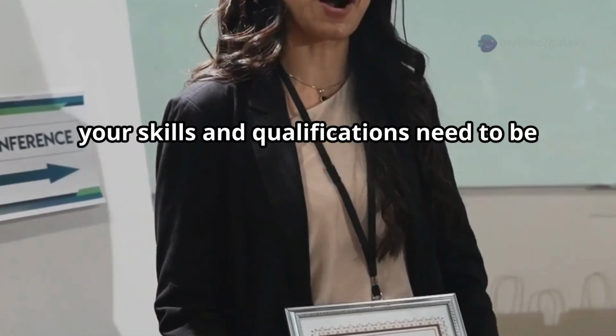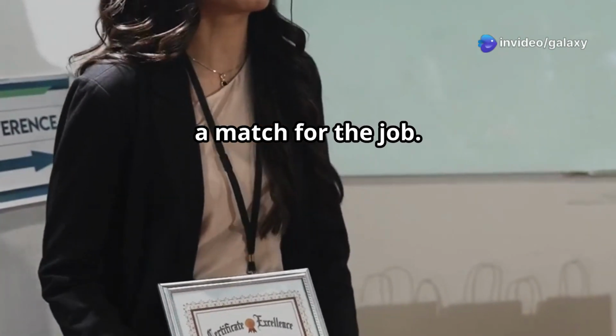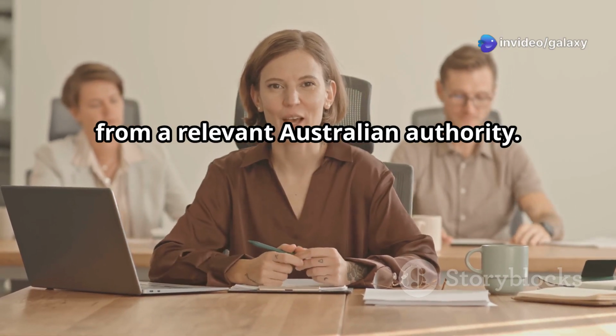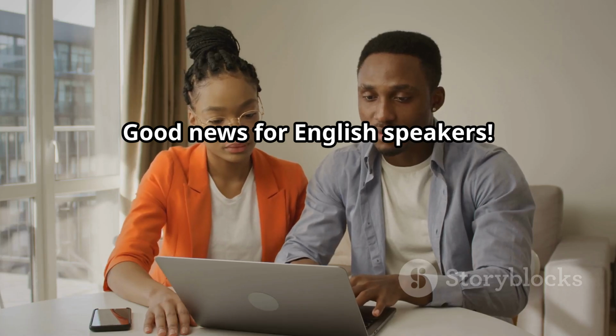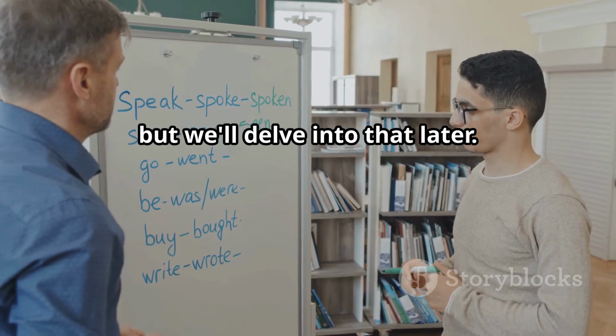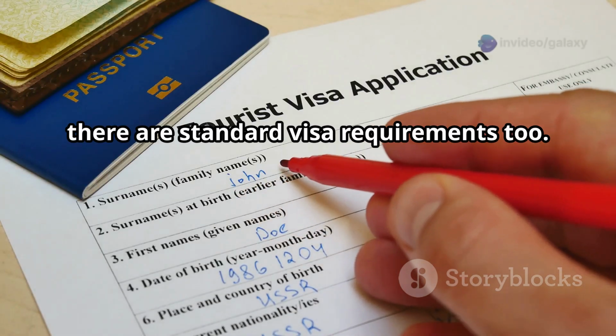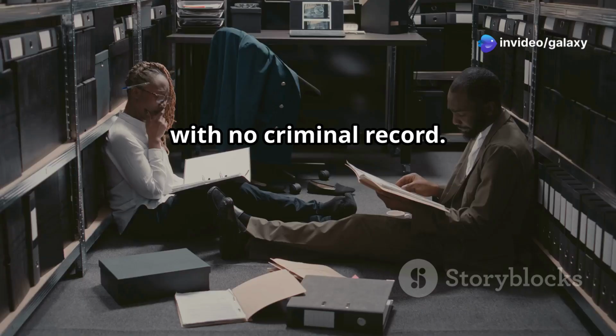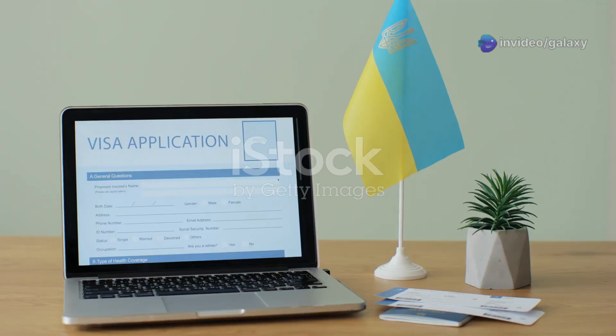Next up, your skills and qualifications need to be a match for the job. You'll likely need a skills assessment from a relevant Australian authority. Good news for English speakers, you'll need to prove your English language proficiency, but we'll delve into that later. Of course, there are standard visa requirements too. You'll need to be of good health and character with no criminal record. Think of it like a background check.